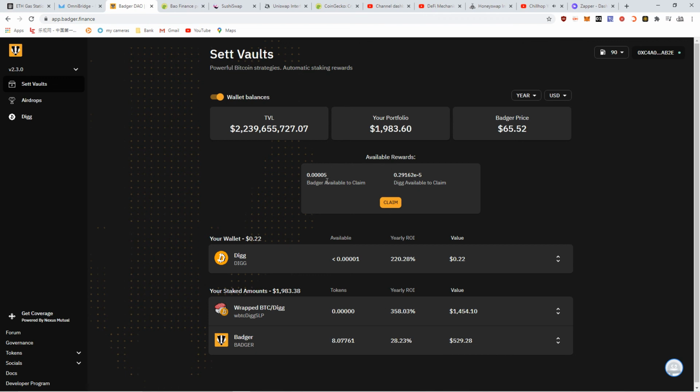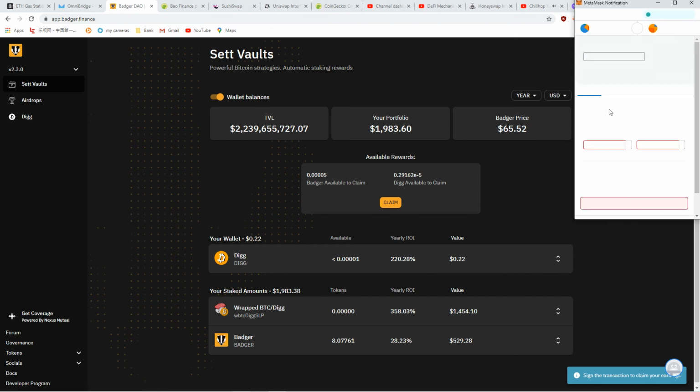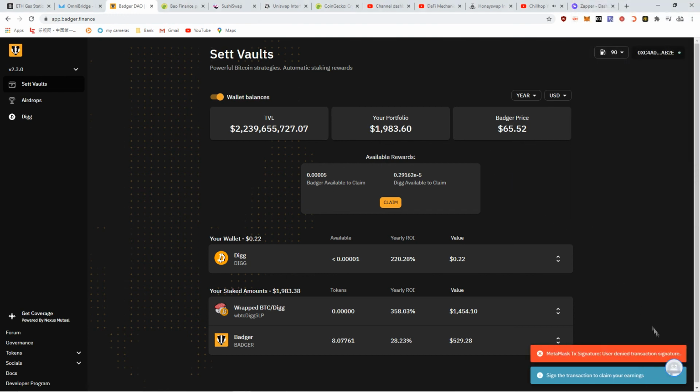And you can see that both my Badger and Digg, I can just claim. I'm just going to see what the transaction fee is without going through with it. At 90 Gwei, it will cost you about $44, right? It's a lot, but it looks like it's a lot cheaper to claim this than Bao. But there you go. That's how you farm Badger and Digg.